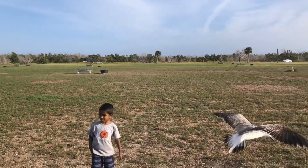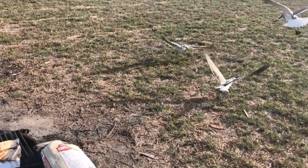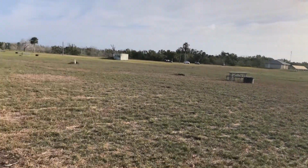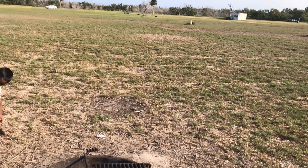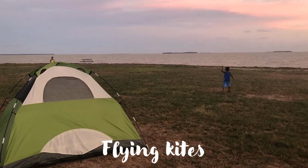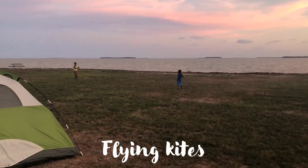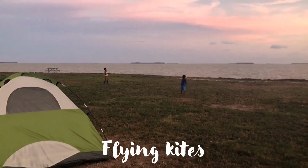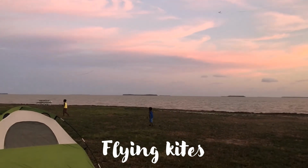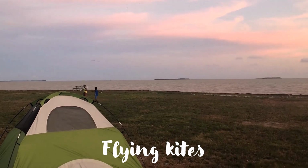The seagulls were flying around where we camped in groups and flocks, and it was fun for the kids to see and run behind them and try to fly like them. The boys had a lot of fun flying kites in the sea breeze. You can see the keys and the islands in the background, but the sea breeze was awesome and perfect for flying kites.